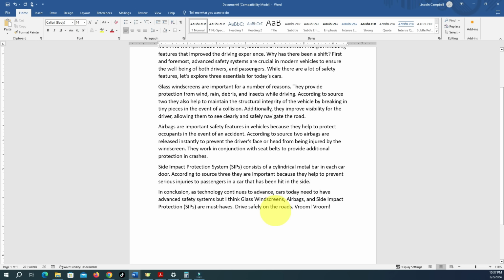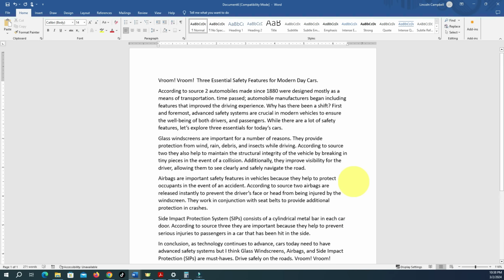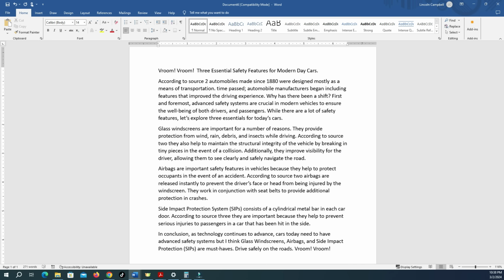Period. All right, so in conclusion, as technology continues to advance, cars today need to have advanced safety system. But I think glass windscreens, airbags, and side impact protection SIPs are must-haves. Period. Drive safely on the roads. Vroom, vroom. So that was our punctuation check. This should be it, and we have come to the end of the grade 6 performance task for language arts.